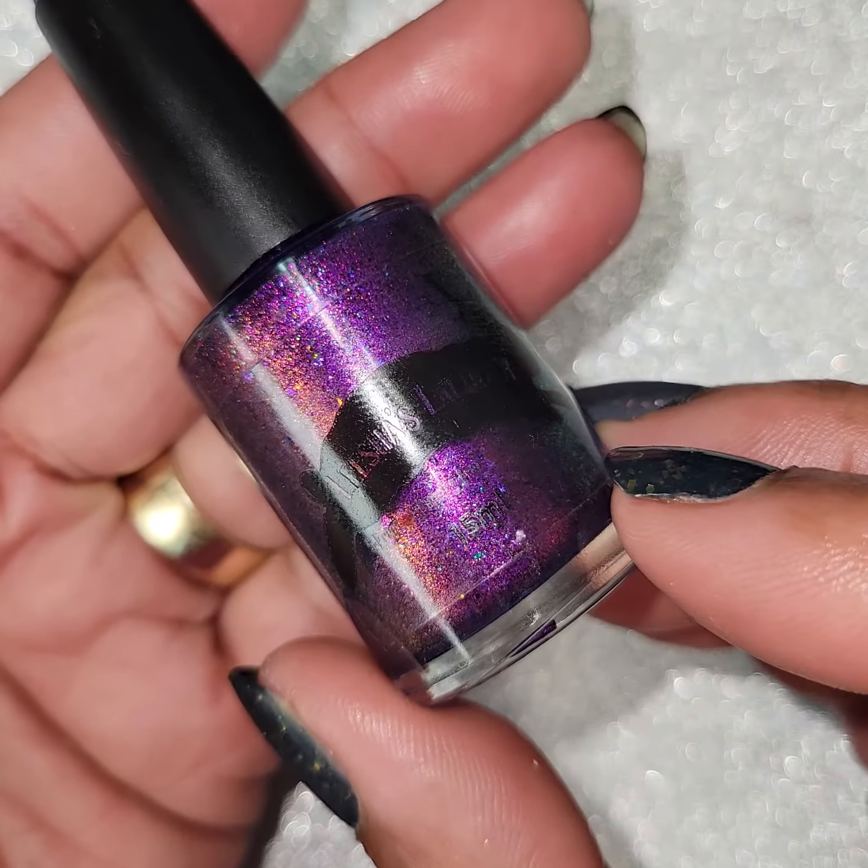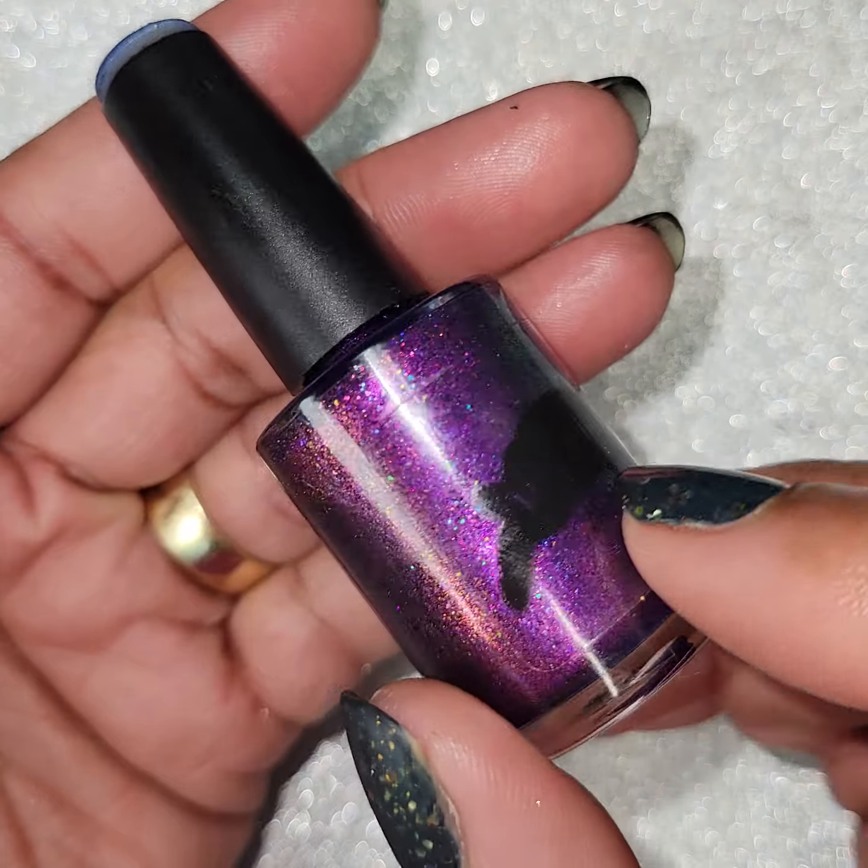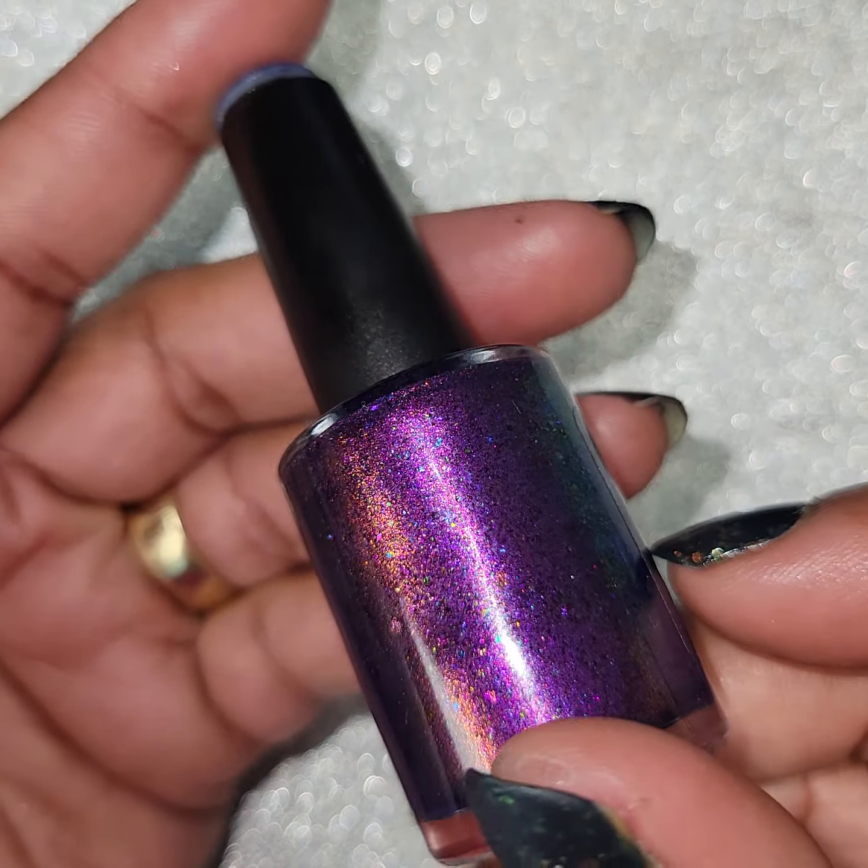And that is a Leesha Lacquer. That will be $13 and a 150 cap.